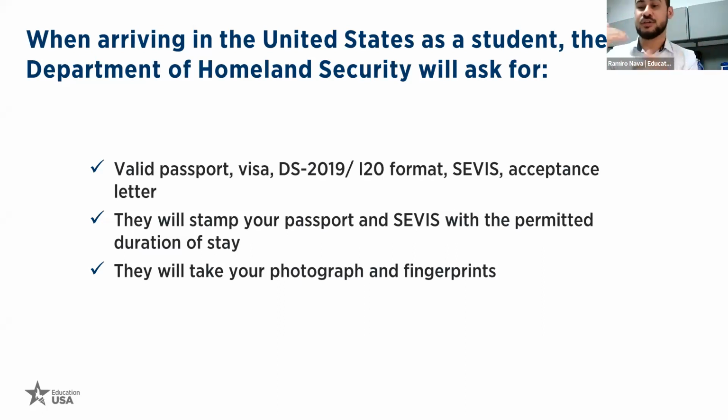The officer is going to give you a warm welcome to the United States, and will ask you for essential documents. And what are those essential documents? Well, those are the ones that we already talked about. The officer is going to ask you for your valid passport, your student visa, your DS-2019 or I-20 form, your SEVIS, and in some cases, your letter of acceptance.